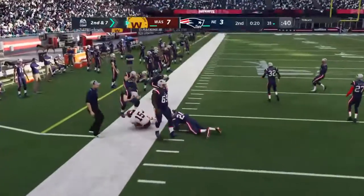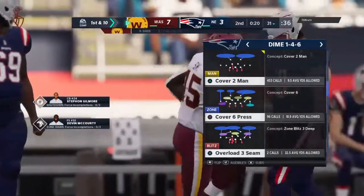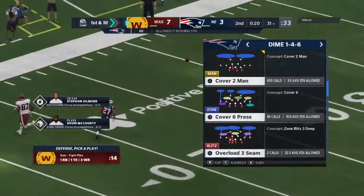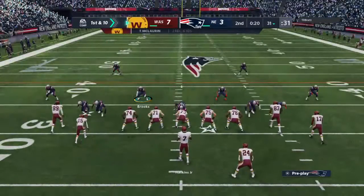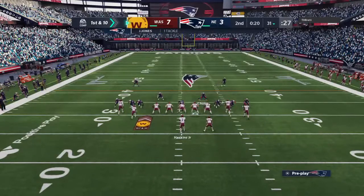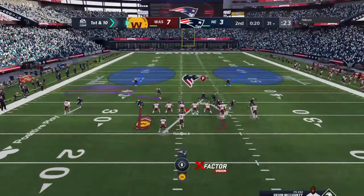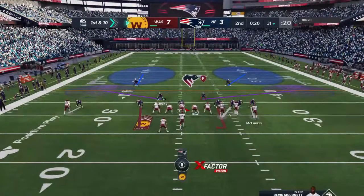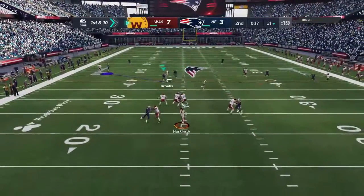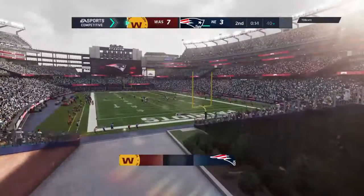That'll be caught by Steven Sims. And he'll have this past the 30 prior to going out of bounds. It's a pickup of 17 and a first down. And the Washington first down. Line of scrimmage, the 31 now on 1st and 10. Here's Haskins out of the gun. He'll get this into the hands of Antonio Gibson.